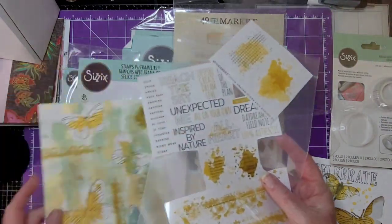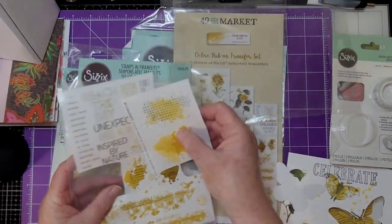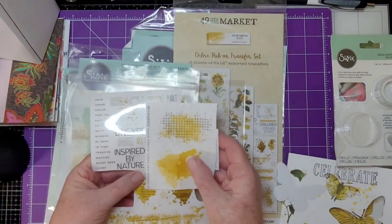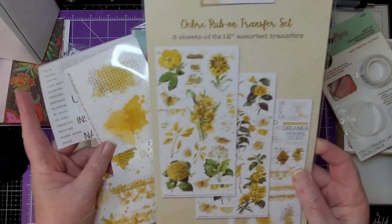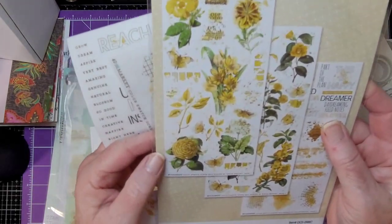And this is a new collection coming out. Get this out, get it everywhere. This is ochre. Look at that.